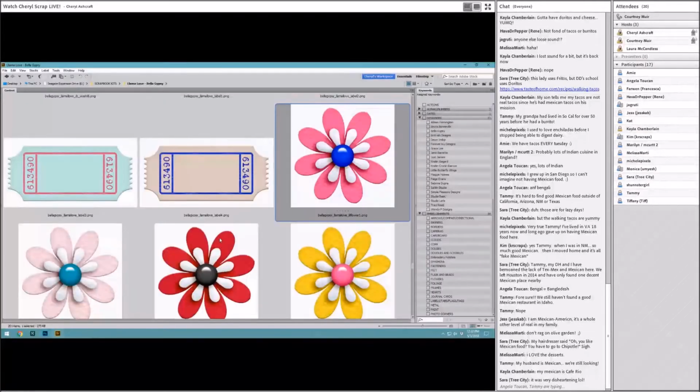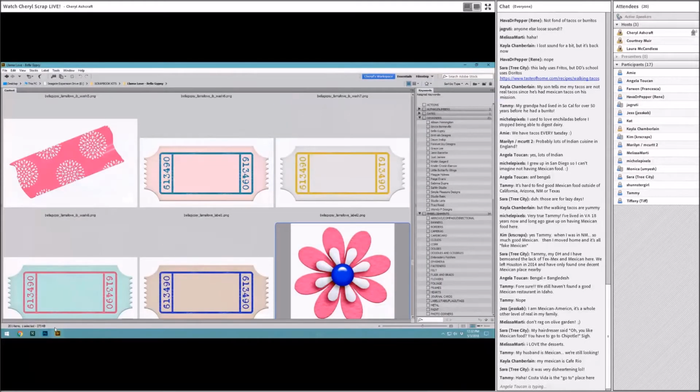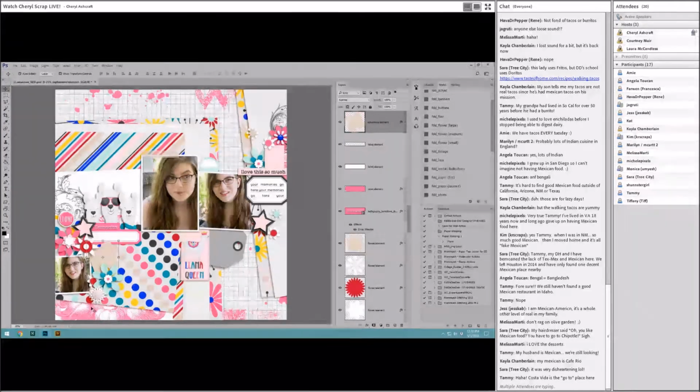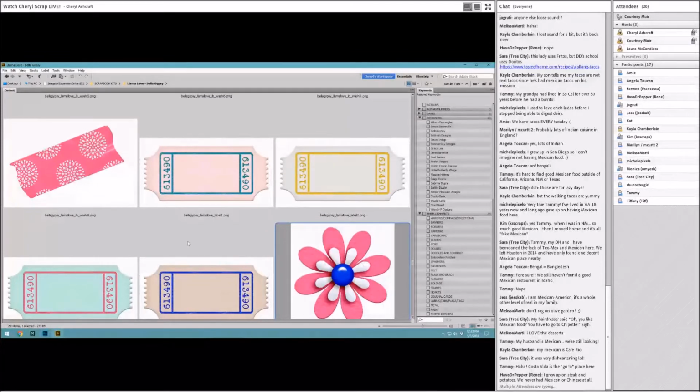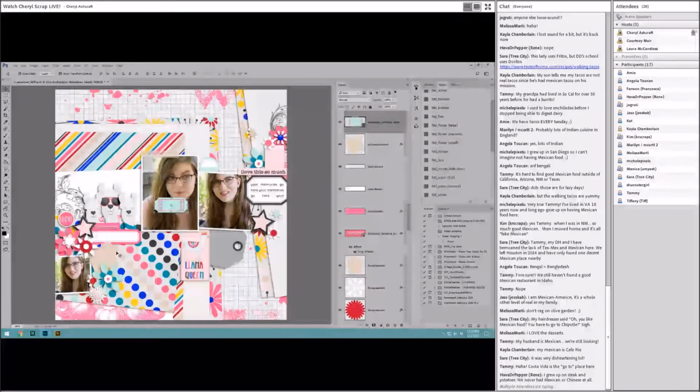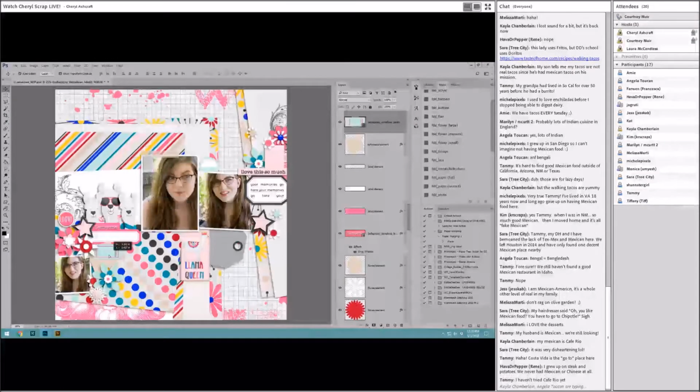Kayla says her Mexican is Cafe Rio. Costa Vida is the go-to place. You know what? I like Costa Vida better than Cafe Rio. I'll put my vote in there. Unfortunately, we only have a Cafe Rio here. Nobody's brought Costa Vida down here yet. Renee grew up on steak and potatoes. We never had Mexican or Chinese at all.